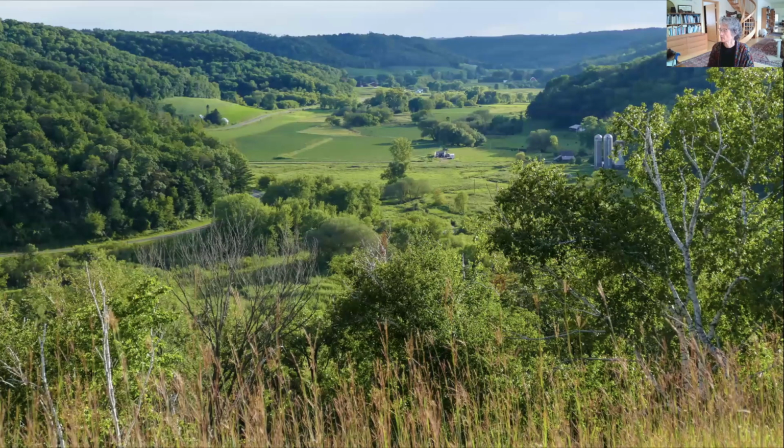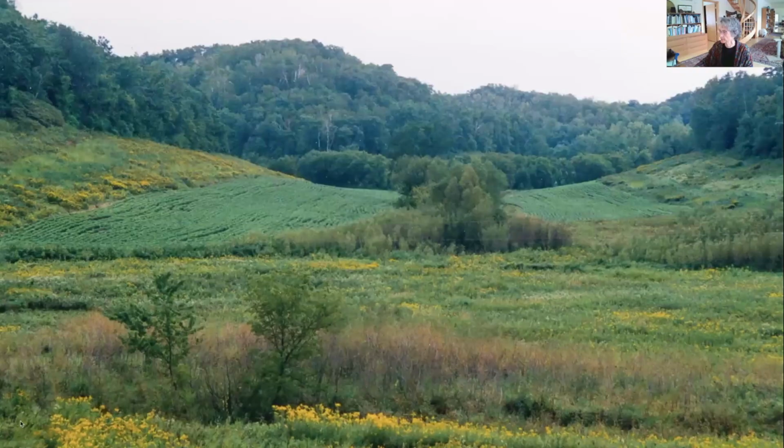Western Wisconsin is part of what's called the driftless area, a part of the Midwest that was never covered by glaciers. As a result, the landscape is very rugged with steep hills and narrow valleys. Before the Europeans settled here in the mid-1800s, it was covered with a mix of prairie, savanna, and oak woodlands, with spring-fed creeks in the valleys surrounded by wet prairies and sedge meadows. When the settlers came, they farmed the flat tops of the hills and drained and farmed the flat valley bottoms.